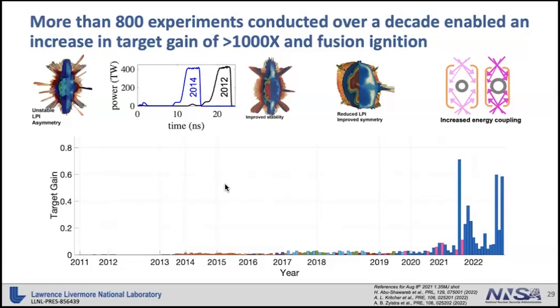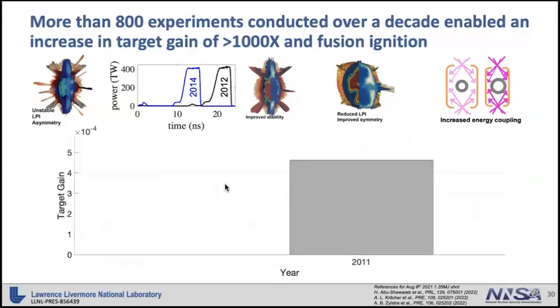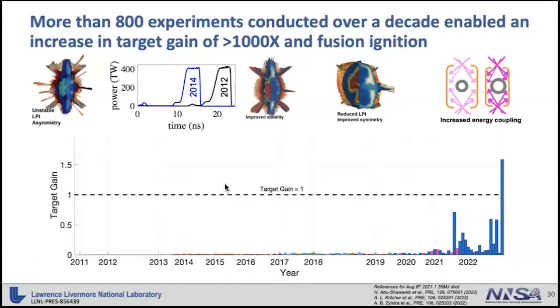And so in parallel, we were working on increasing the available laser energy on the facility. All of these shots here were at 1.9 megajoules, and we increased that to just over 2 megajoules, which isn't a lot, 2.05, 150 kilojoules more. But it allowed us to thicken up the shell a little bit and become a little bit more robust to perturbations. And that then paid off very, very quickly. And we got to this result here of a target gain of 1.5, which is the reason I'm here today.